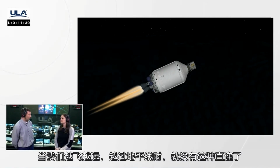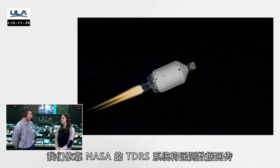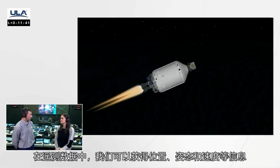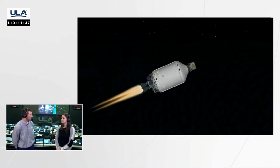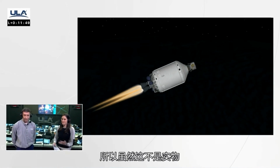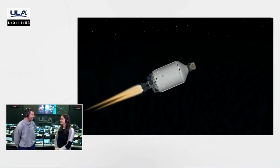As we get further downrange and go over the horizon, we no longer have that direct link, so we rely on NASA's TDRS system to send telemetry from the vehicle back down to us on the ground. In that telemetry data, we get information like position, attitude, and velocity, and we use that to drive the animations you see here. Okay, so we're looking at real data, just a graphic of it instead of the real thing. That's exactly right, yes.